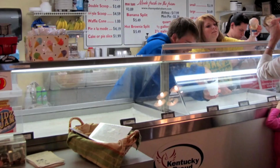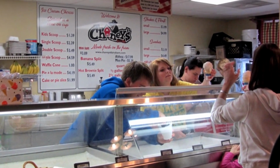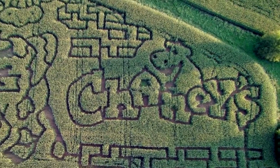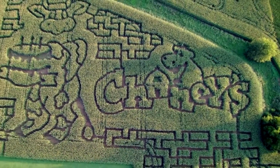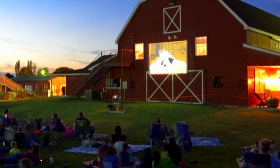This is obviously a Bowling Green local's favorite spot to go to for ice cream after the games. And of course, you also have mazes. You have a corn maze, yes, ma'am. And you also have a big movie. Tell us a little bit about your movie nights, because that's really fun. What we do is every other Friday and Saturday night during the summer, we pull up a screen on the end of the ice cream store and we project a movie up on it.